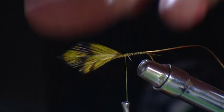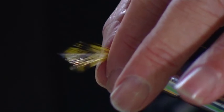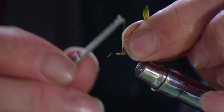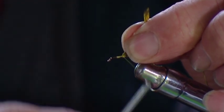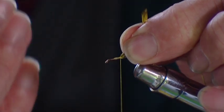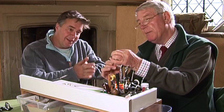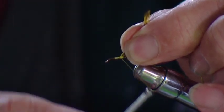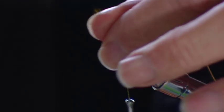Now what I'm going to do is pull them back. So I catch hold of the wings and pull them back. Now I'm going to push those wings into an upright position by using the thread to push it, so it's pushing it back up. That gives that sort of similar angle, so it's changing the wings. So there we are. They're now upright.